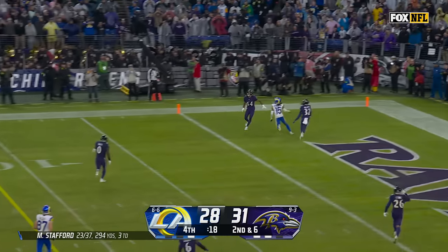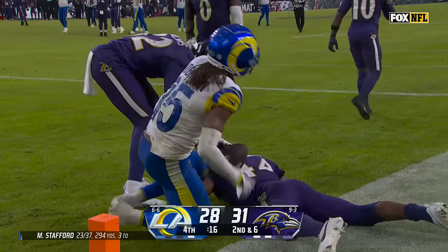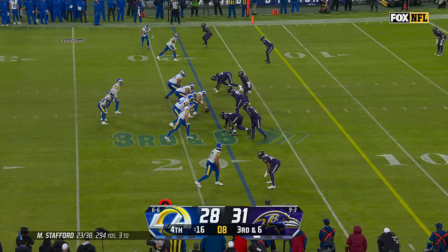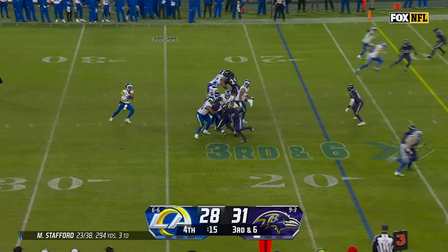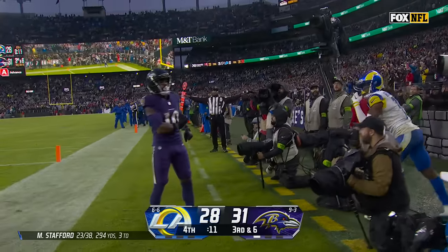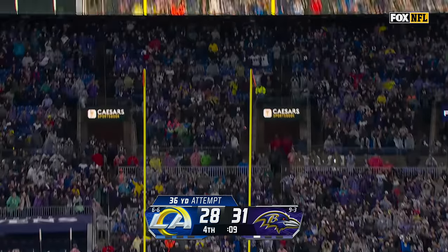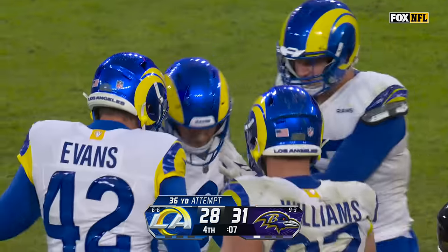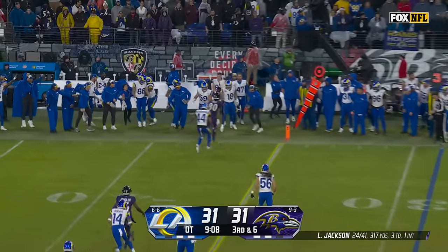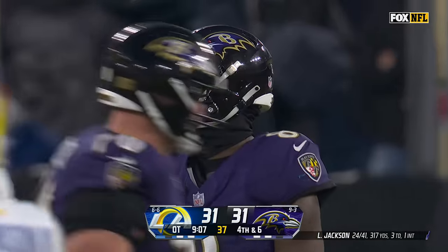Stafford going end zone, double coverage. Humphrey had it pulled away by Robinson and incomplete. Incomplete. End zone, incomplete. Millett the coverage on Robinson. And he does. Third down and six here. Pressure coming. Picked up. Jackson sideline and incomplete. And it's a three and out on the Ravens overtime drive.